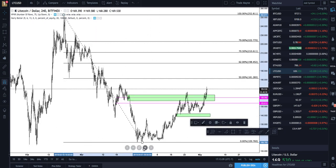So this range, 180 is like the equilibrium. It would clear out all of the stops here, all the liquidity here. 180 is going to be key.